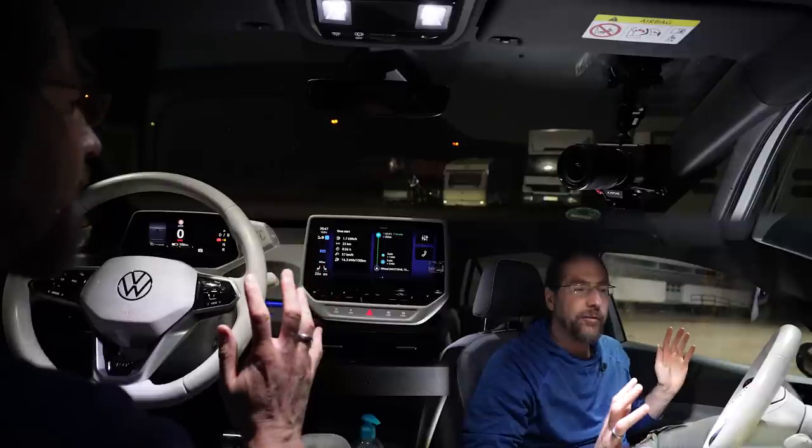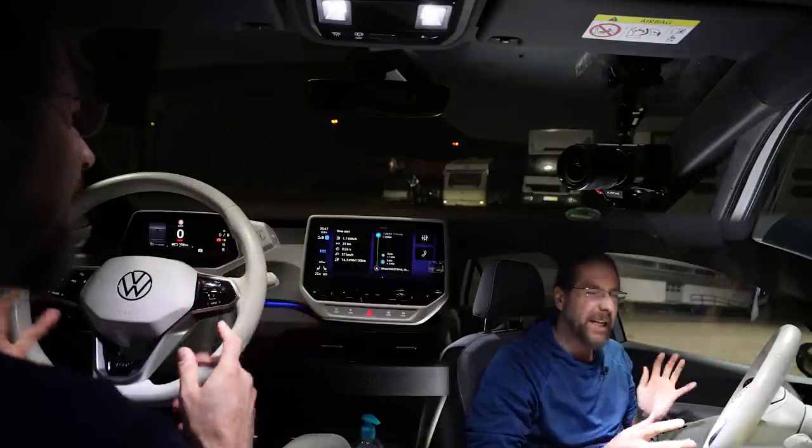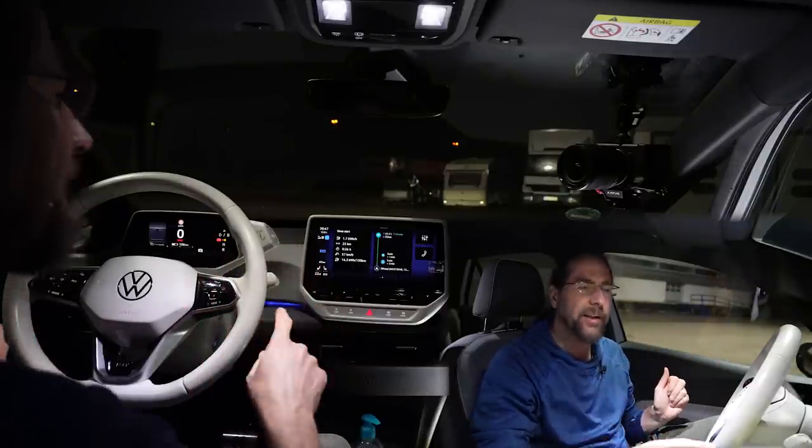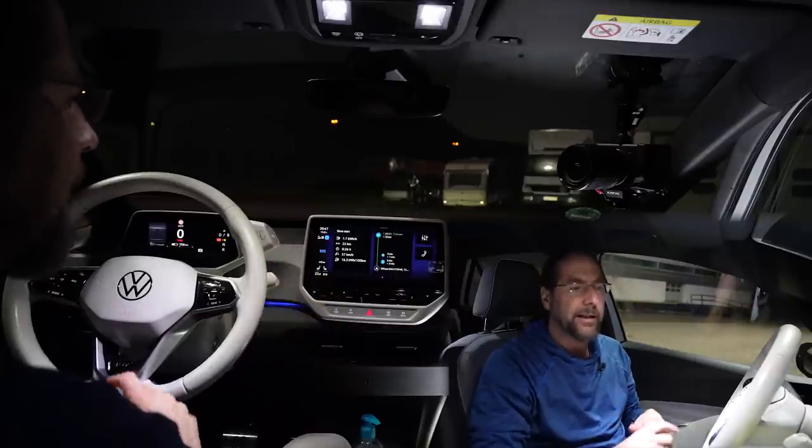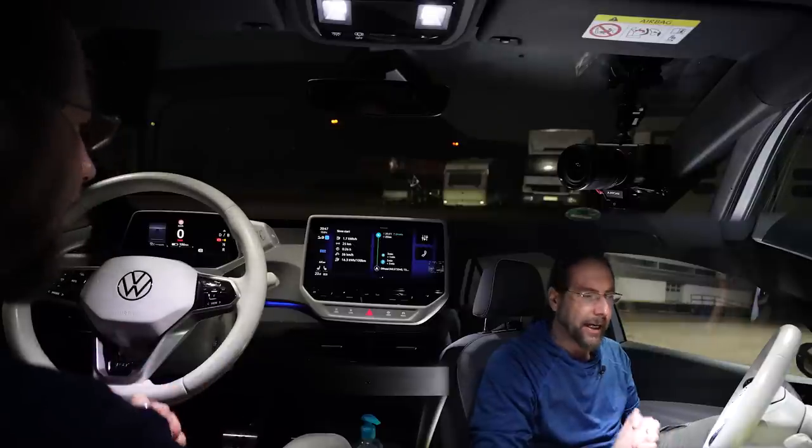Reaction time of the infotainment system was okay, not amazing. A few times we had to press buttons and nothing happened. We had to do it again and again. But then eventually it worked.